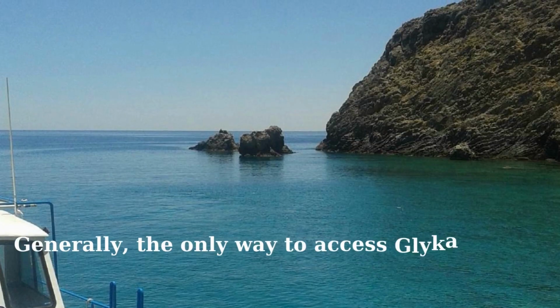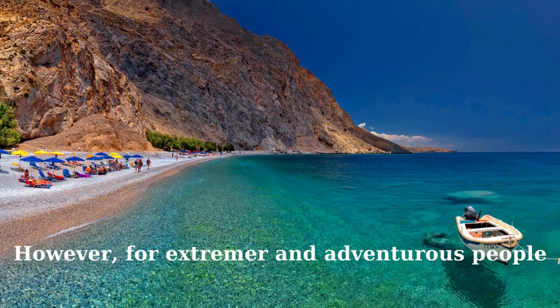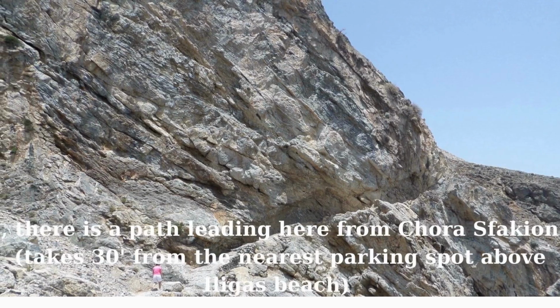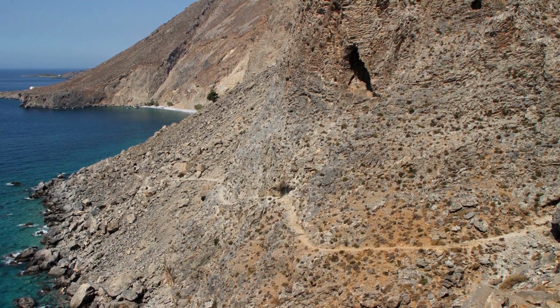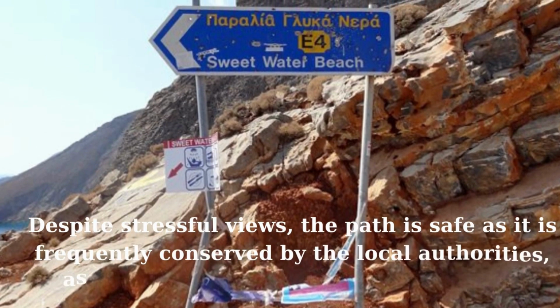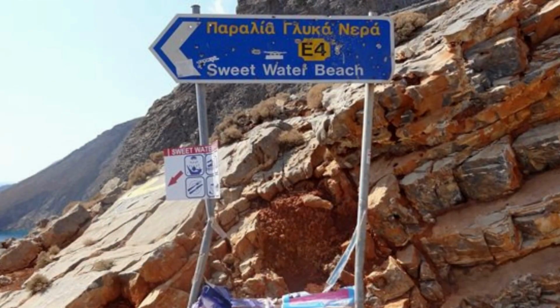Generally, the only way to access Glicanira is by boat. However, for extreme and adventurous people, there is a path leading here from Chora Sfakion, which takes 30 minutes from the nearest parking spot above Iligas Beach, and another path from Loutro, which takes 60 minutes, and hiking near the edge is quite stressful. Despite the stressful views, the path is safe as it is frequently maintained by the local authorities, as it is part of the European E4 footpath.